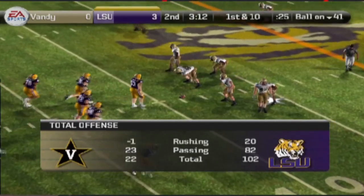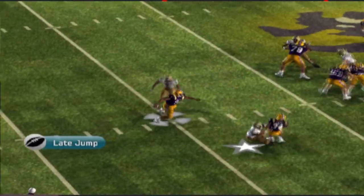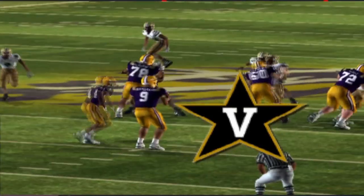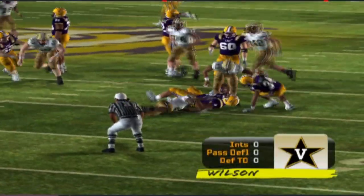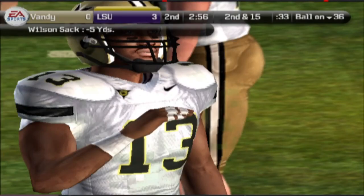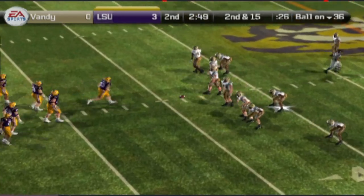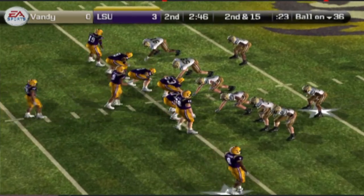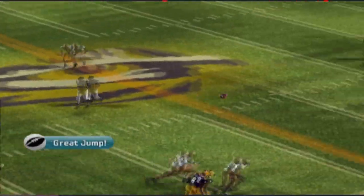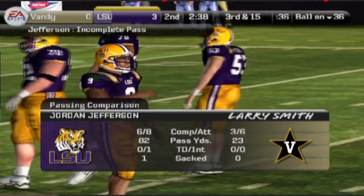First and 10. Ball on their own 41. LSU, up with four receivers. Here comes the pressure. They bring the quarterback down. They line up at the 36. It's second down. They're in the eye. Drops back to pass. Throws off balance. They can't connect. Incomplete. Randall was the intended target. That'll bring up third down.